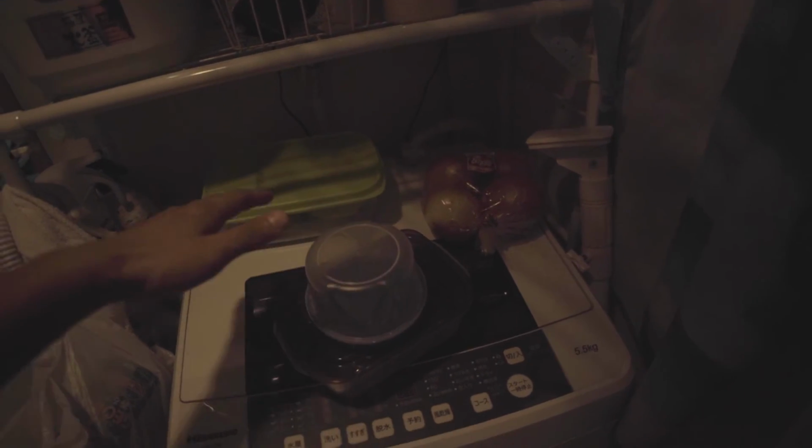I also use the top of my washing machine for when I need more kitchen space, because Japanese homes have absolutely no kitchen space. Think of different ways to create multi-purpose space and be creative. So yeah, those are my tips for maximizing space in a small Tokyo studio.